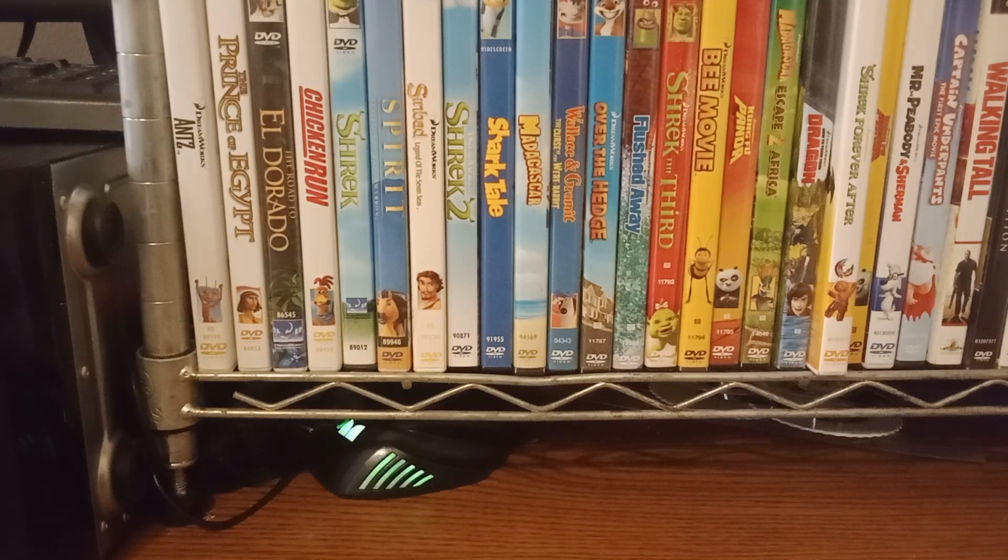I mean, it makes sense considering they were one of the first to jump into the DVD market. I mean, Warner Brothers was the first, but since I'd say 1999, they've been pretty much kicking it with DVD releases. But let's not waste any more time and let's begin.